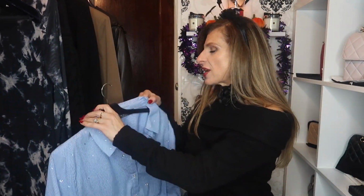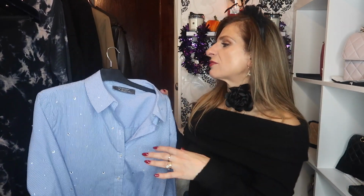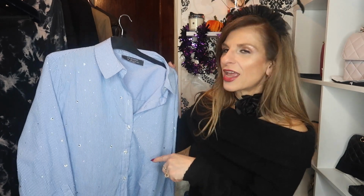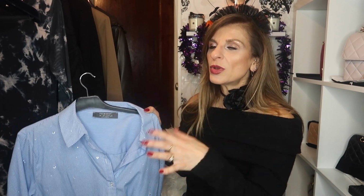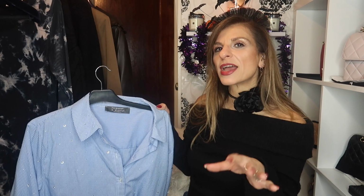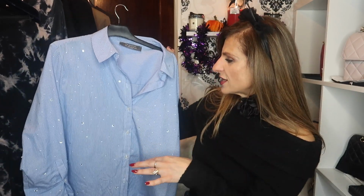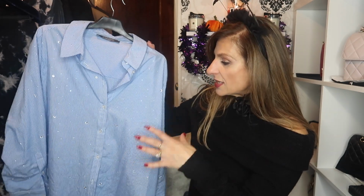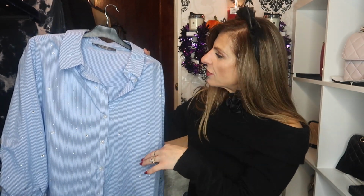Right, next item. We have this shirt. And I have been looking for a shirt like this. I was checking Zara and checking Zara. Nothing was ticking all the boxes for me until I saw this in Primark. Now, when I say nothing was ticking all the boxes, you've got to take into account not only the item, but the pricing and all of that as well. So I saw this shirt in Primark and I was like, whoa, that's the one. It also comes in white. It is long. I like to tie it at the waist.